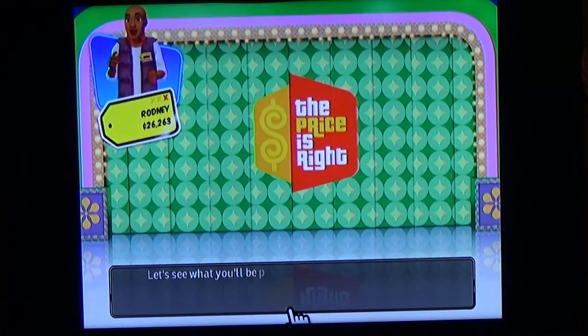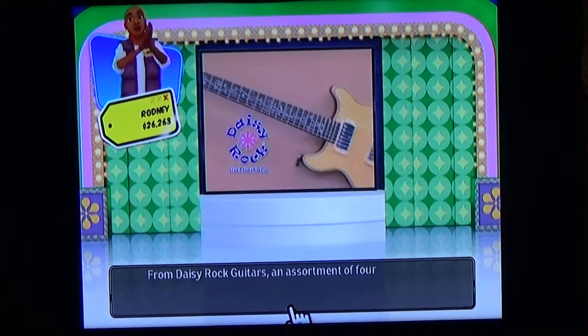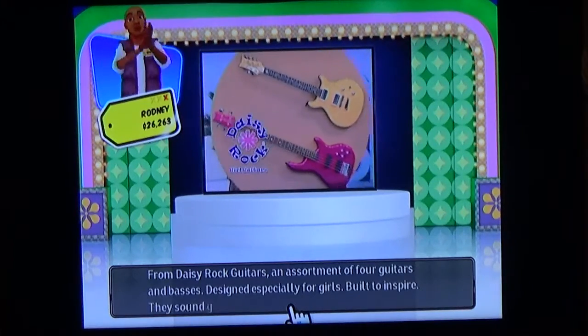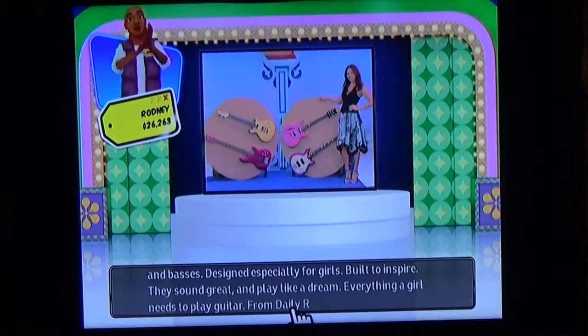Let's see what you'll be playing for. From Daisy Rock Guitars, an assortment of four guitars and basses designed especially for girls. Built to inspire, they sound great, play like a dream. Everything a girl needs to play guitar from Daisy Rock Guitars. Guitars and basses.